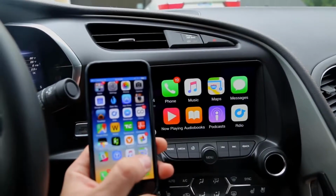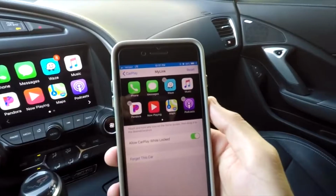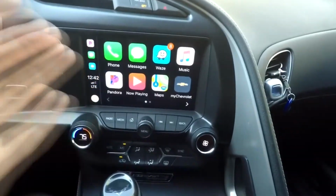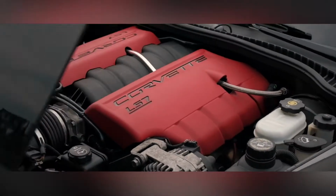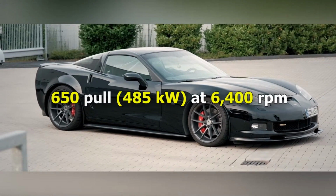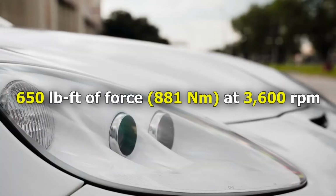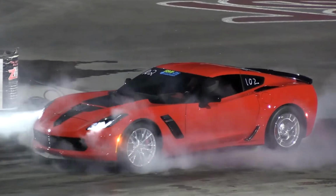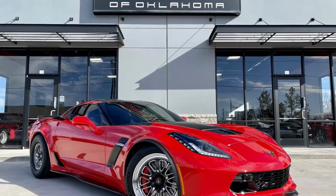A new cell phone projection innovation on Corvette Z06's MyLink framework shows content from Apple iPhone 5 or later models on the multicolor screen through Apple CarPlay. Supported applications for the framework include phone, messaging, maps, music, and viable third-party applications. The Corvette Z06's power is rooted in its LT4 supercharged 6.2-liter V8 engine, which is SAE certified at 650 horsepower, 485 kilowatts, at 6,400 RPM and 650 pound-feet of torque, 881 Nm, at 3,600 RPM, making it one of the most remarkable creations ever from General Motors, and quite possibly the most impressive car available in the United States.